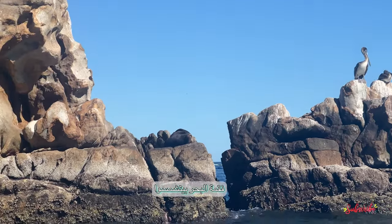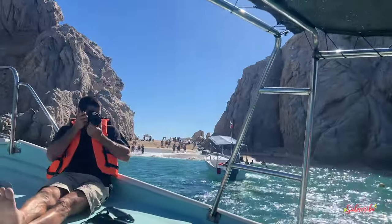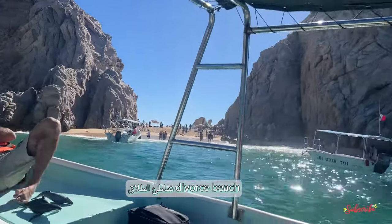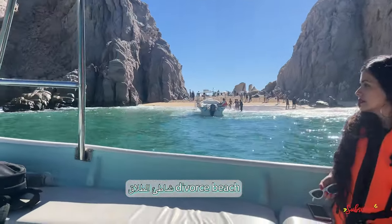So these are California sea lions. It's a popular beach, and it's really small. Yeah, it's famous. But it's actually really pretty to spend the day here, because Divorce Beach is really big. So if you walk to the other side, you have room.